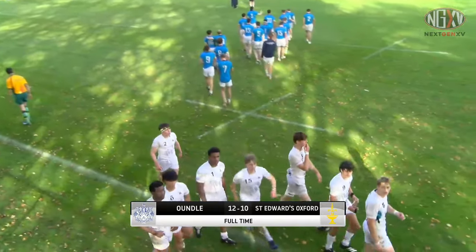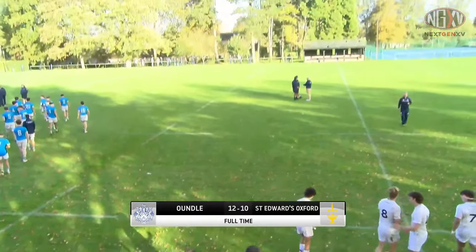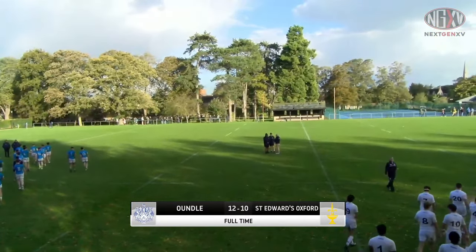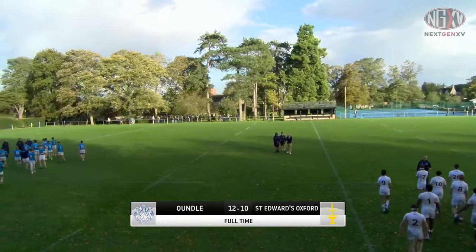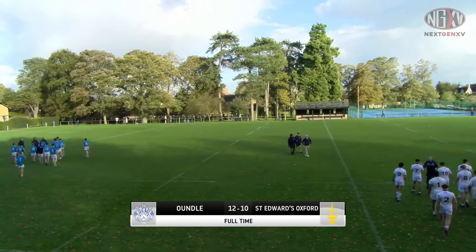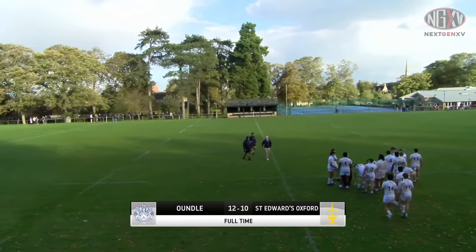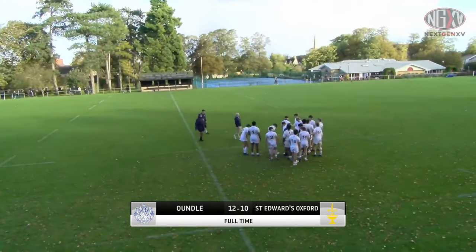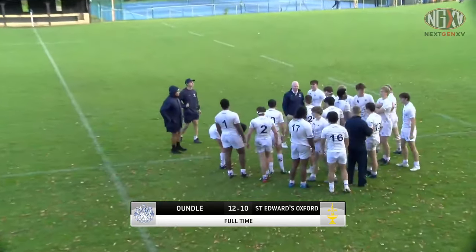And Oundle make their way to congratulate one another. It has been the most tense of afternoons here in Northamptonshire. It's been absolutely wonderful stuff. And in a couple of moments' time, we're going to hear from Bertie Gibson, the Oundle winger who's sadly out with a hamstring injury, as we reflect on what has been a magnificent game.